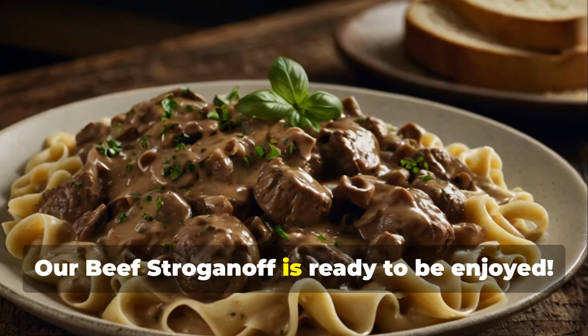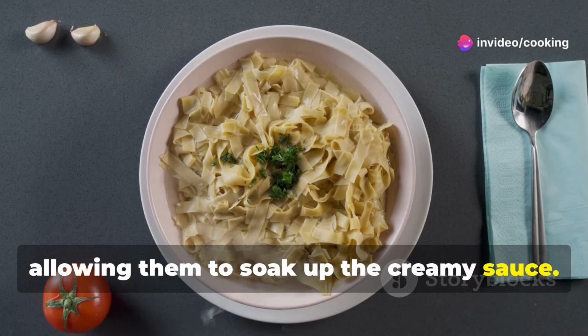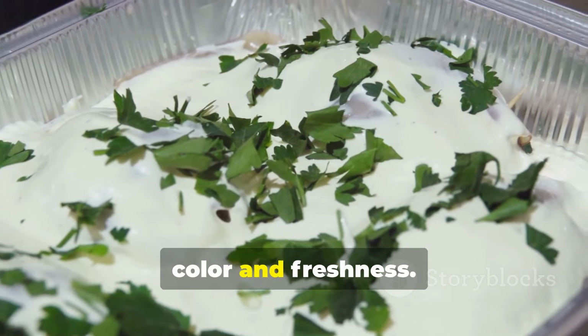Serving your masterpiece, a culinary delight. Our beef stroganoff is ready to be enjoyed. Serve this comforting dish over a bed of fluffy egg noodles, allowing them to soak up the creamy sauce. For a heartier meal, try serving it with creamy mashed potatoes. Sprinkle with fresh parsley for a pop of color and freshness.